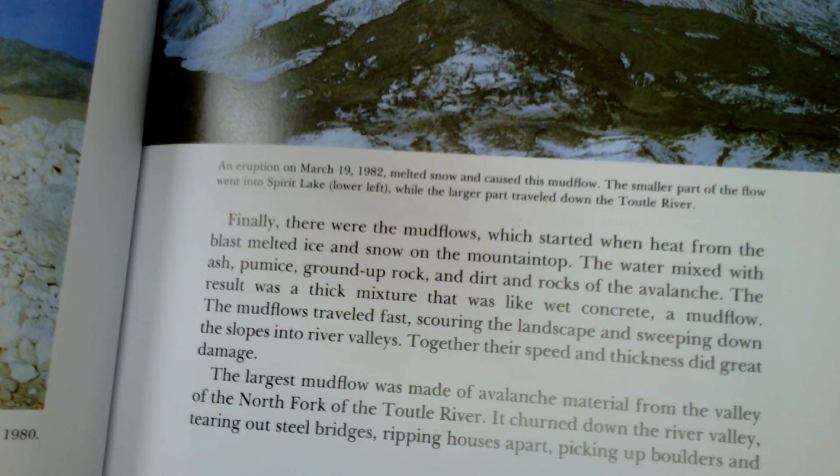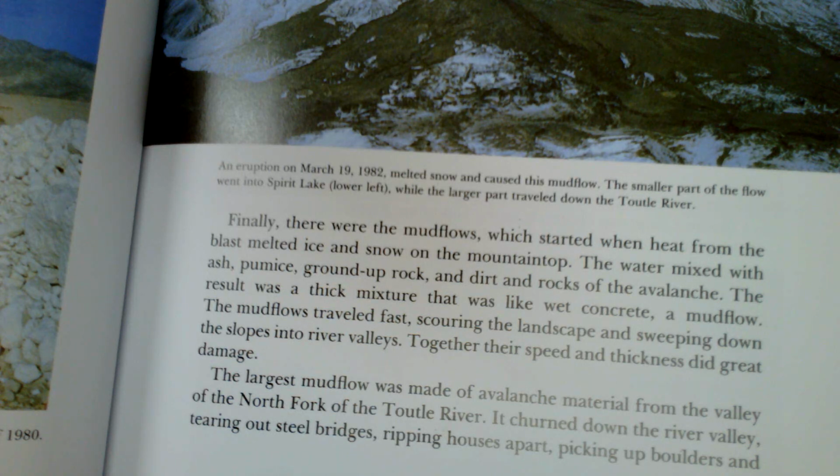Finally, there were the mud flows, which started when the heat from the blast melted ice and snow on the mountaintop. The water mixed with ash, pumice, ground-up rock, and dirt and rocks of the avalanche. The result was a thick mixture that was like wet concrete, a mud flow. The mud flows traveled fast, scoring the landscape and sweeping down the slopes into river valleys. Together, their speeds and thickness did great damage.